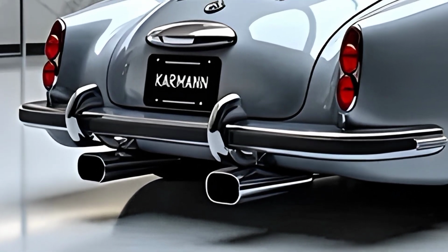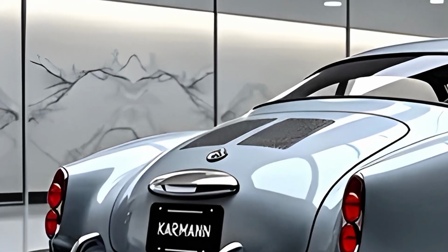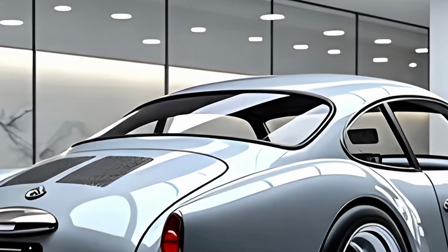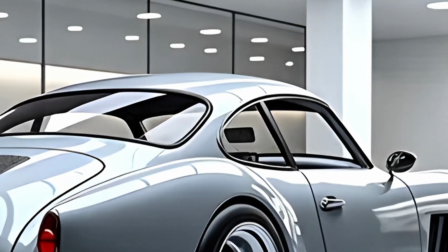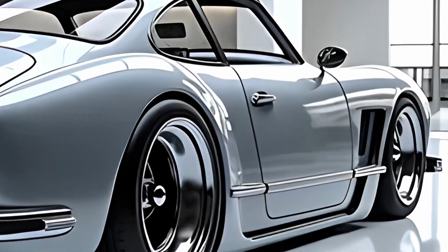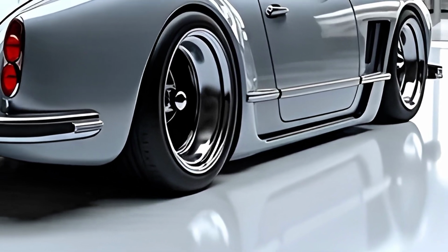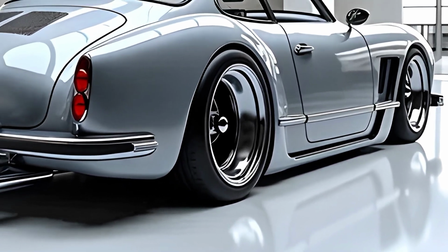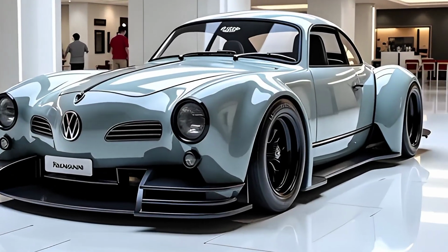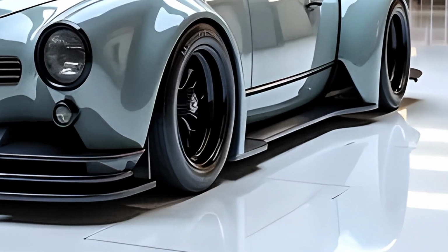And then, there's the all-electric model, which has been making waves in the industry. With dual motors and all-wheel drive, it produces up to 400 horsepower and offers a range of over 300 miles on a single charge. The acceleration is blistering, launching the car from 0 to 60 in just under 4 seconds. It's silent, it's fast, and it's the perfect example of how the Karmann Ghia blends the past with the future.